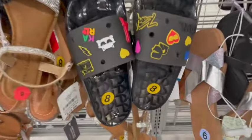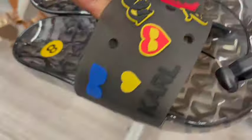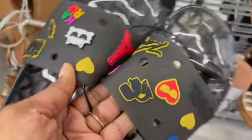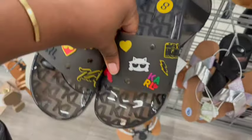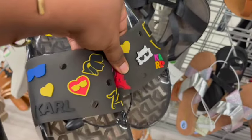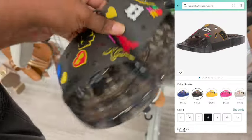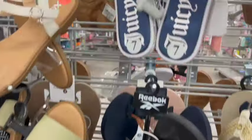If you are a Karl Lagerfeld fan, you need to be on the lookout for these, because girl, these are too cute. I only saw one pair in this location. So please be on the lookout, because this price point is good. $19.99. Girl, I can't even talk how good this is. This is a deal and a steal, because right now they're going for almost $50 on Amazon. So yes, you could get these for almost 50% off at the Burlington's. Girl, go get you a pair today.